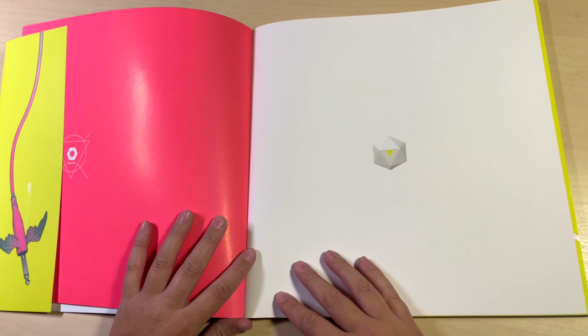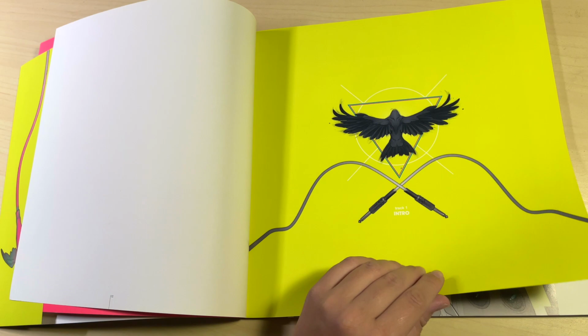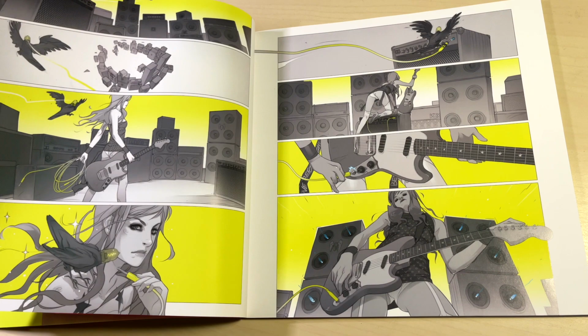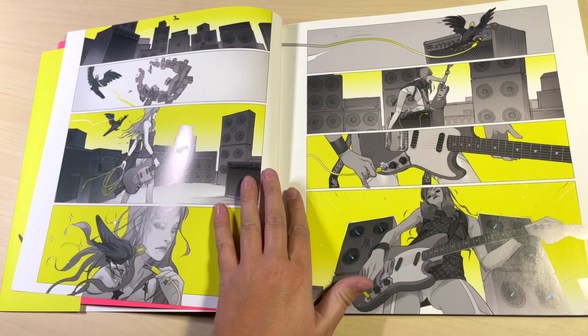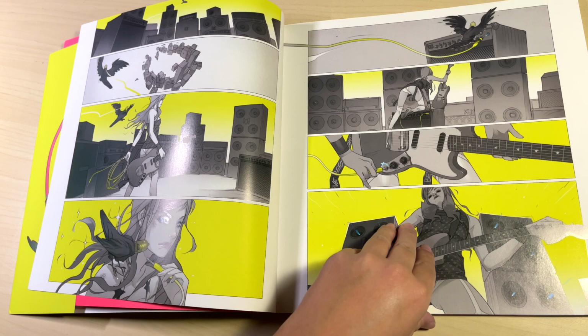All right. So I think this is very like kind of cyberpunky style. Lots of audio cables and girls. Some nudity in this one too. But I really bought it for his style and just like the overall design of the book. I love the neon colors that all work together and stuff.